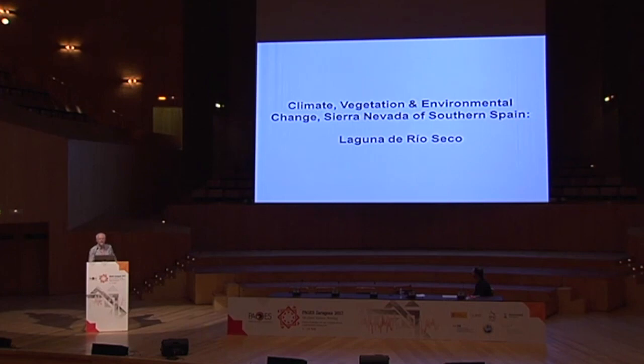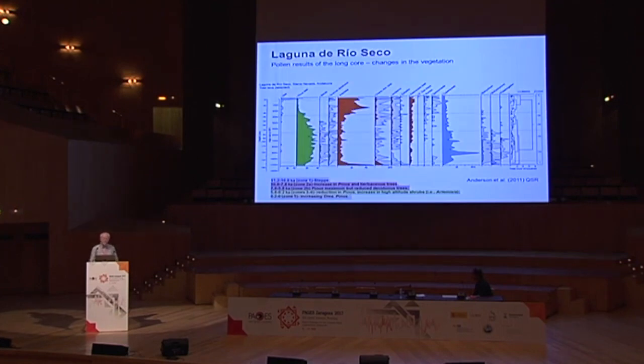Okay, so I'm going to launch now into looking at the longest record that we have at high elevation, which is Laguna de Río Seco. This record goes back to the beginning of the Holocene, perhaps a little bit beyond that. And we've divided it up into five pollen zones. This lower pollen zone is at the origination of the record here, up until about 10.6 ka, where vegetation at high elevation was largely a steppe vegetation dominated by pollen of Artemisia and members of the Amaranthaceae.